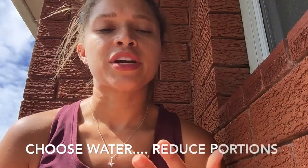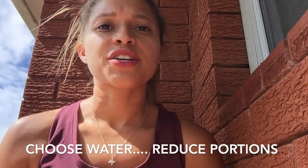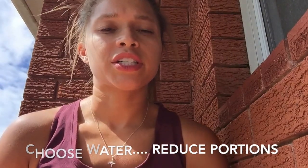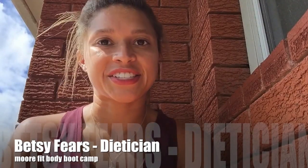So a couple ways to reduce your intake of added sugars are to choose water over sugar-sweetened beverages like sports drinks and sodas. And you can also decrease the portion size of the foods that have added sugars like the cookies and cakes. Or, which would be another great option, instead of having a dessert product like cakes and cookies, you can have strawberries as dessert.